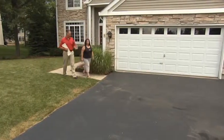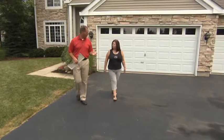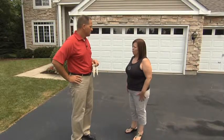Nora, as we were driving up, I noticed that this is one of the very few houses in this neighborhood that has a 3-car garage. So you really had to focus on this look, didn't you? Absolutely. Because it's such a positive feature, we wanted to play it up by taking care of all the details on the garage also.